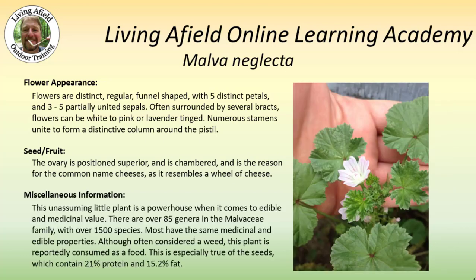This unassuming little plant is a powerhouse when it comes to edible and medicinal value. There are over 85 genera in the Malvaceae family, with over 1,500 species. Most have the same medicinal and edible properties. Although often considered a weed, this plant is widely consumed. This is especially true of the seeds, which contain 21% protein and 15.2% fat.